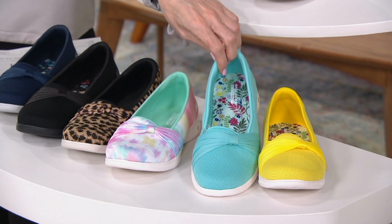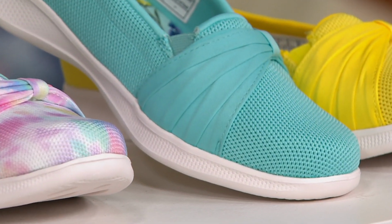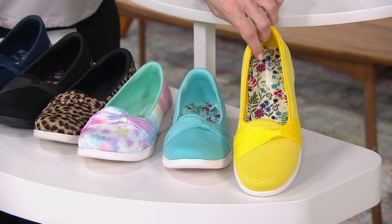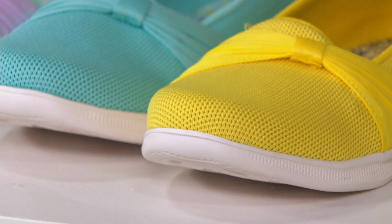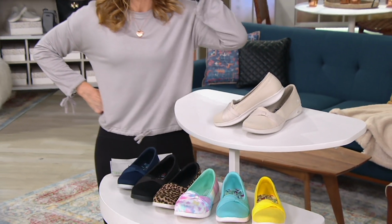And then, oh, come on, spring, this is so good. Here's the turquoise. Fewer than 3,000 in the turquoise. And then finally, the yellow. Oh, gosh. And only 3,200 in the yellow. So any of the colors that I gave you the counts of like 3,000, 3,500, those are the worry ones, the red alert ones.